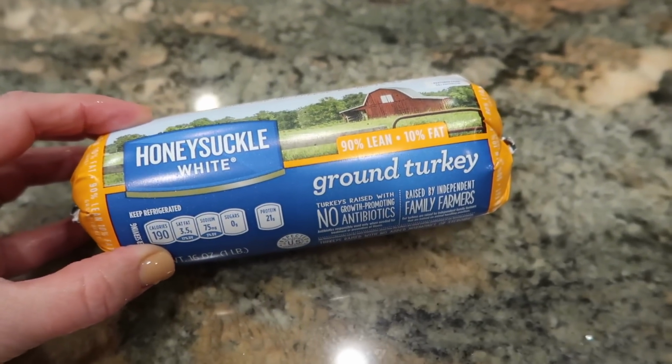Yum. Tonight I'm going to use the ground turkey and the other package of frozen green beans to make like a teriyaki turkey rice bowl, I think, or something kind of akin to that. Let's see what we can come up with.